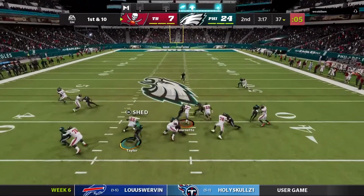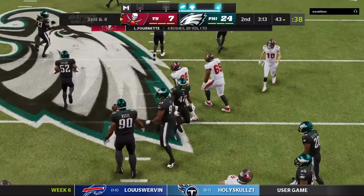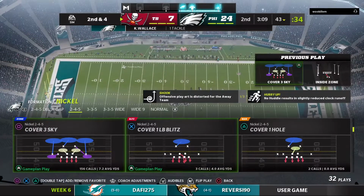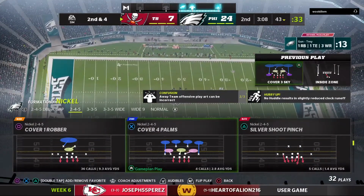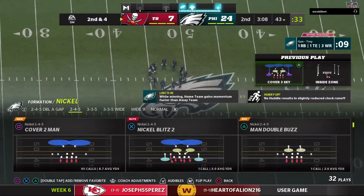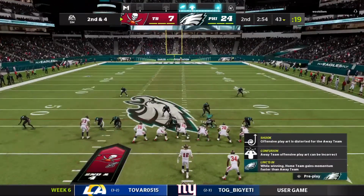Fournette running out of the gun. And a 6-yard gain gets him right around the 43. Now, Brandon, that's the way you want to run the football. There should almost be quote bubbles above the offense right now. Bam, boom, biff. That's how they feel good about moving the football. 6 yards on that last play. Here's 2nd and 4.